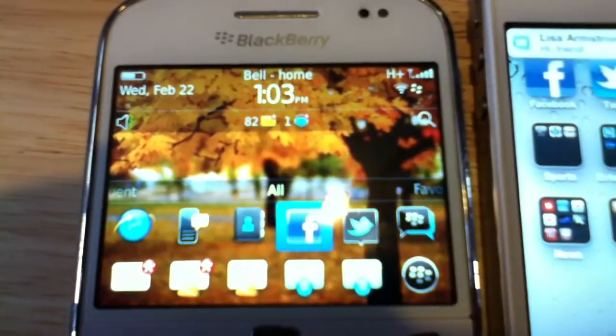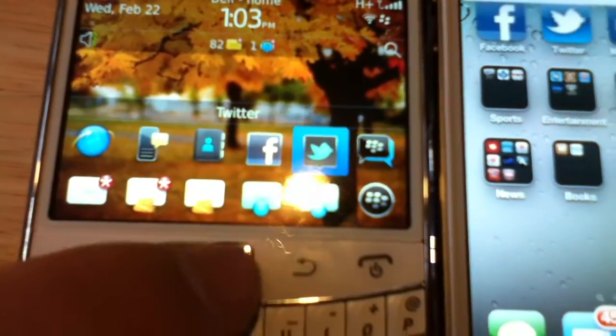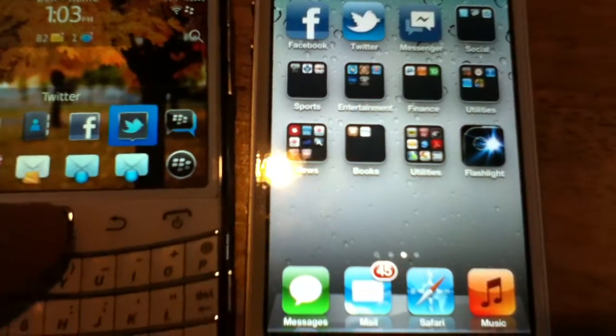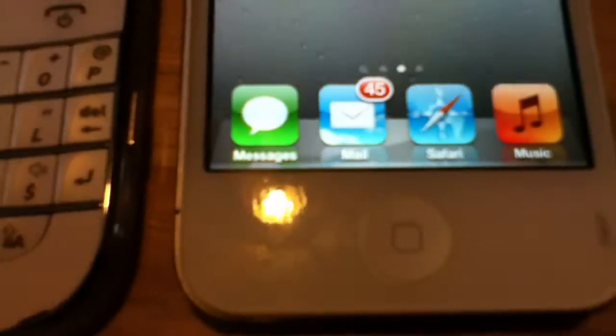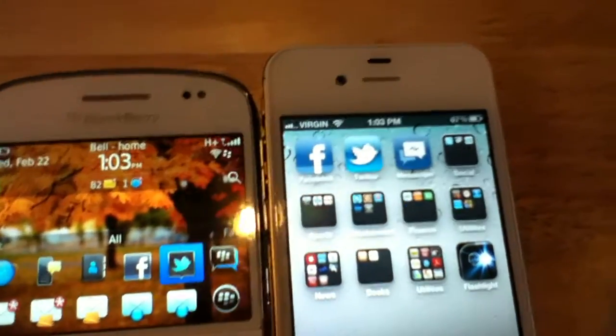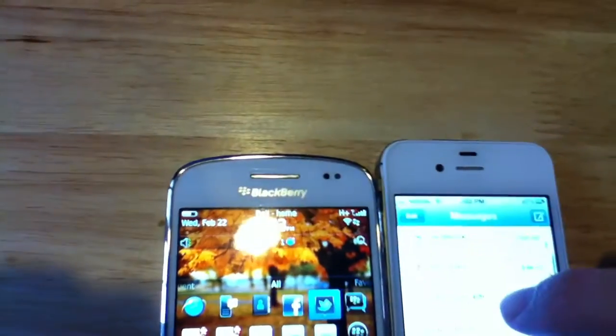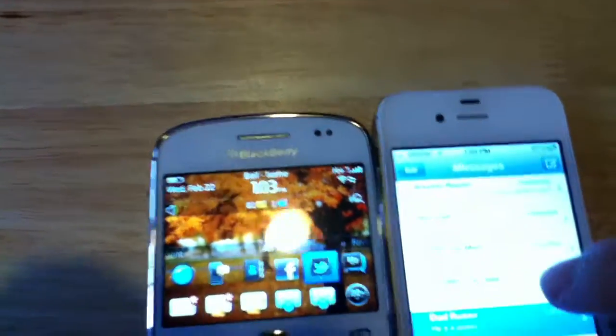Yeah, I like BBM a lot on the BlackBerry here. It's its own dedicated icon, as you can see. As iMessage on the iPhone, it's all integrated into your message app. There's no real way of knowing who has it until you text them, and if the message shows up blue, then obviously it's an iMessage, as you can see here.